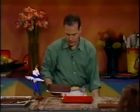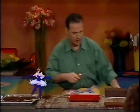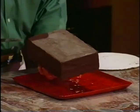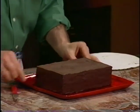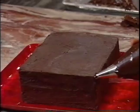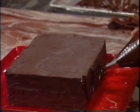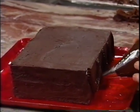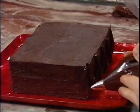And here I have a chocolate cake that's already set. It's not the same, but it's almost the same. Same way, same thing. Voila. Okay, now I'm going to do some very traditional decoration here. How we do that, like that. And I'm going to turn that around so you can see it.